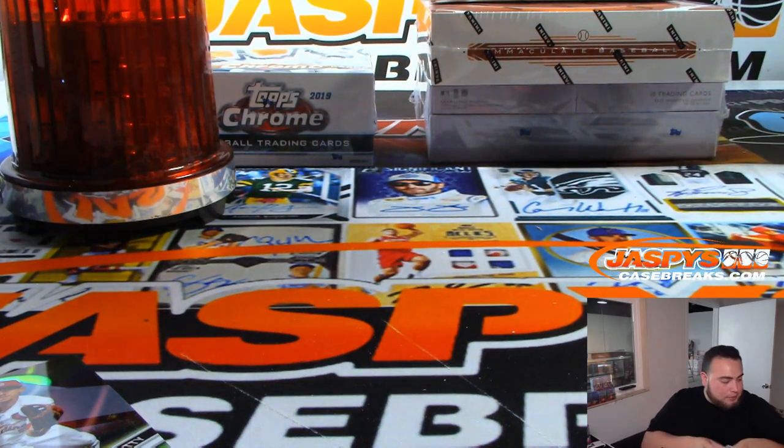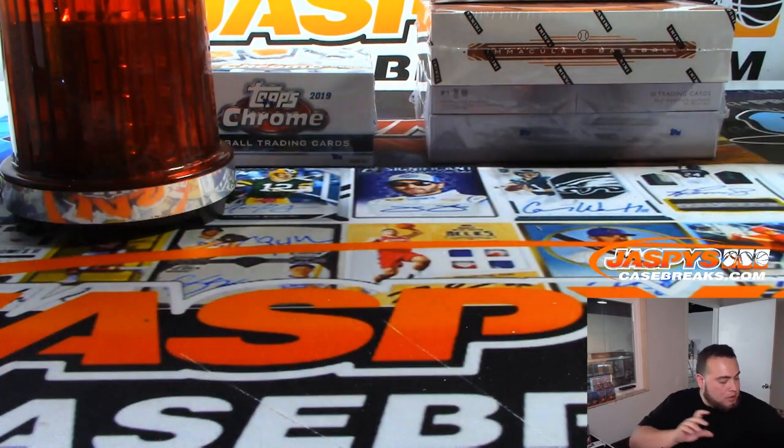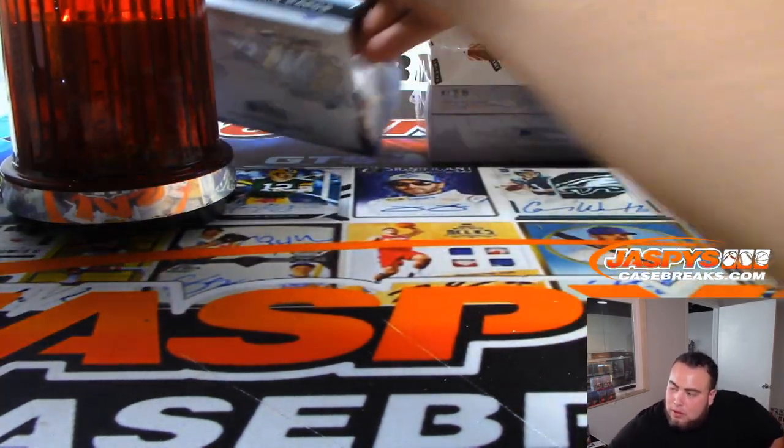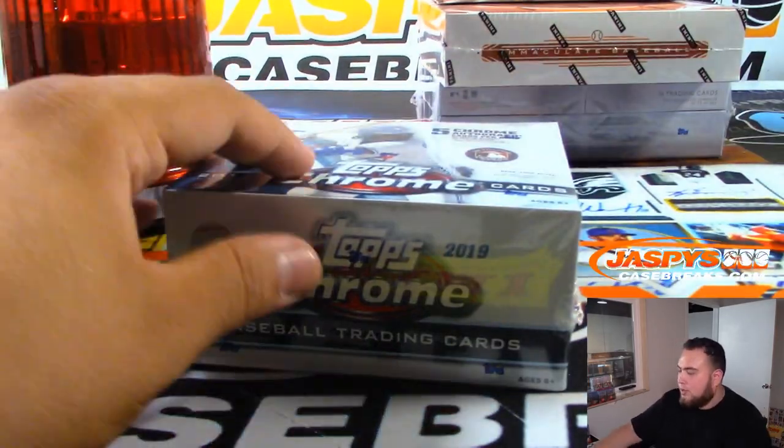Alright guys, go to the next box of Topps Chrome, now 2019, current year. We actually have a break of this HTA Topps Chrome on our website. That's very close. We should be breaking some of this very soon, guys.